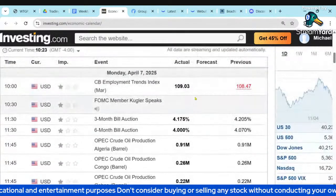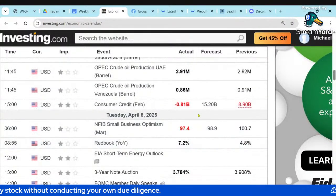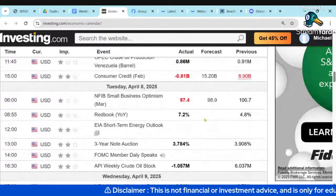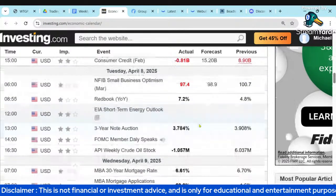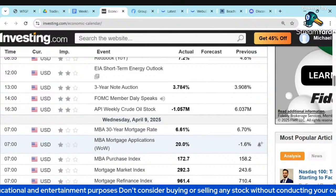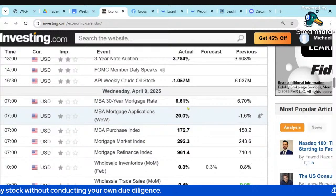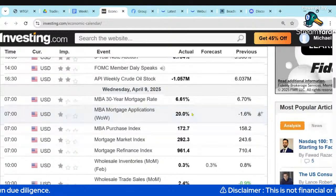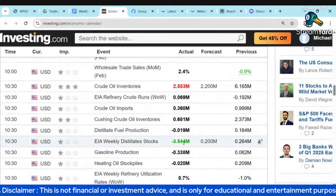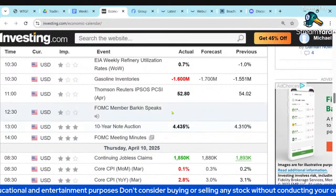So the rest of the economic data from last week: crude oil production pretty stable. All the different countries, they are planning on hiking in April. Consumer credit dropped. So again, maybe the consumer's slowing down on their spending. Small business optimism down, so sentiment deteriorating. Crude oil stocks down. Again, we did see a rebound in oil back up to 60. Mortgage rates, 30-year was down last week, probably before the precipitous drop in bond prices and spike in bond yields. Crude oil inventories up more than expected. Bond auctions, again, weak. Spike in yields, decrease in price.